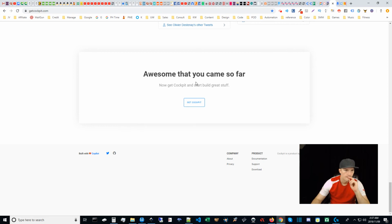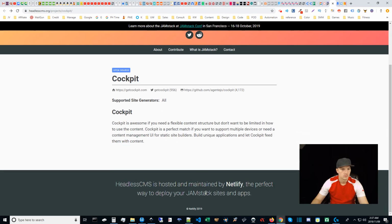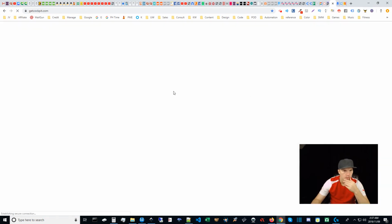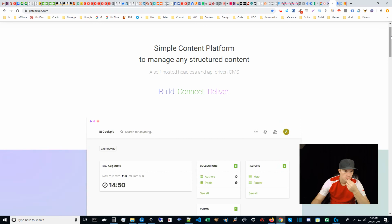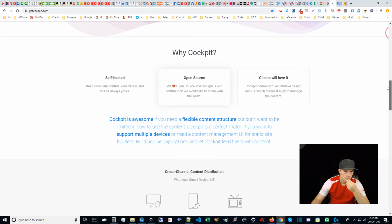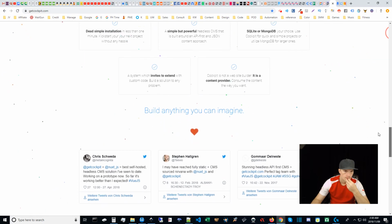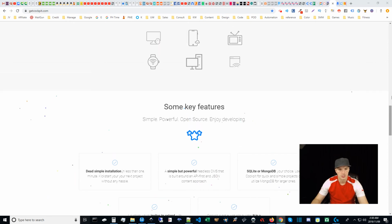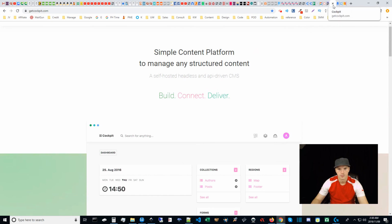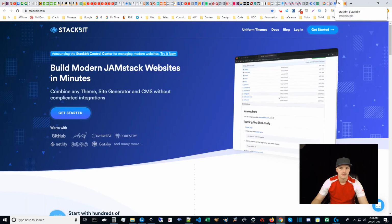Cockpit. I don't remember this. Why did I leave this open? That's odd. Looks like you have to host some of these on your own server, but then I guess they manage static assets. Let me close that. We got that Liftoff. Shoot. I mean, that's pretty much it.